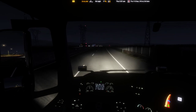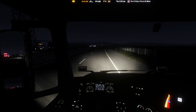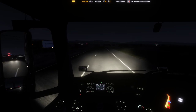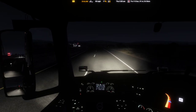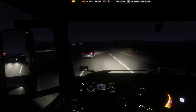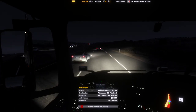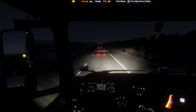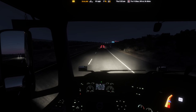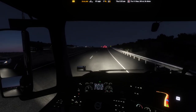Highway speed limit for trucks, we'll do about 65. We don't need to get in no big hurry. We've got plenty of time to get there in. It's only 5 hours away. We got 58 hours, so that we could stop for a couple days if we needed to. Scenic overlook.